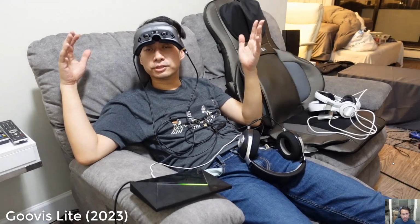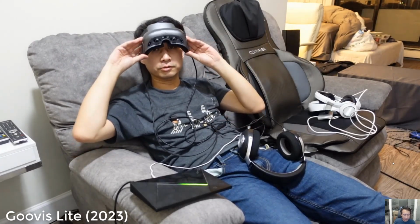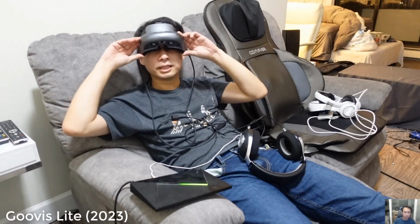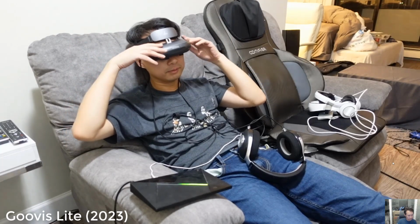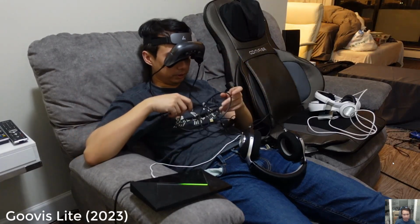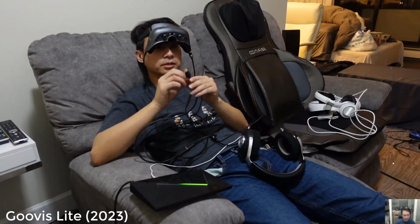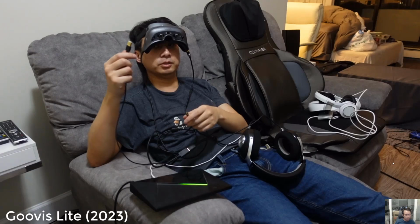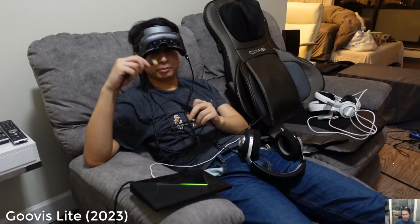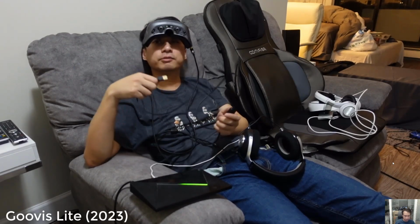So the next headset I got was the Vuzix Lite. I got it because I thought it was a light headset. I wanted something more portable than the Royal Moon, and you guys can see I still have the Royal Moon there. I wanted something less bulky, which it was. It was less bulky than the Royal Moon. The video quality I felt wasn't better than the Royal Moon. It might have been similar quality. And then you had to plug in your own headphones. So yeah.